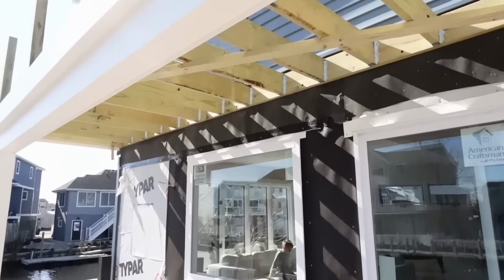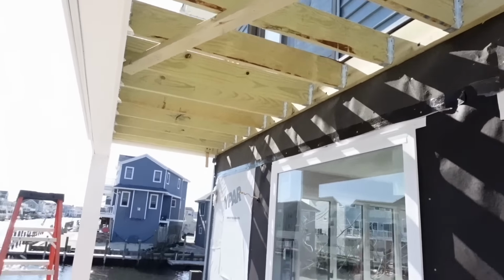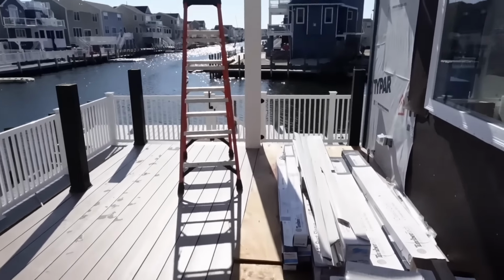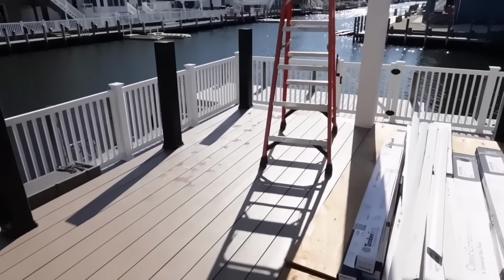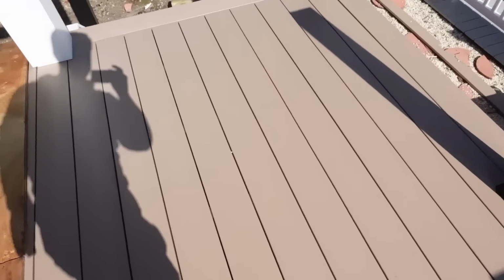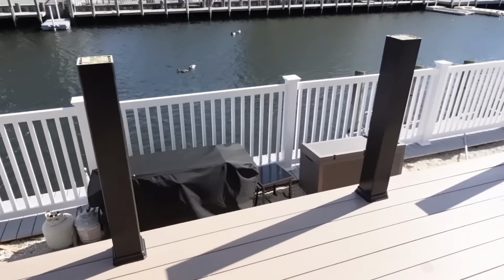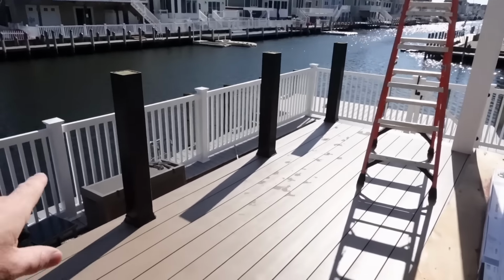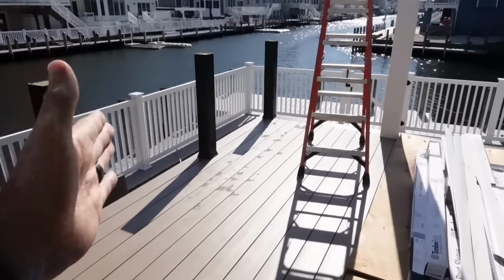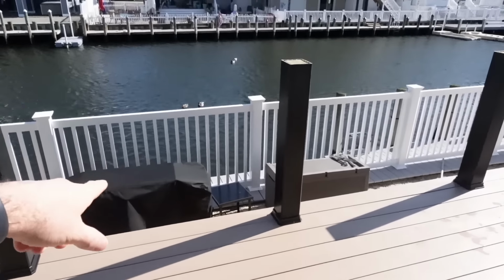As you can see, they're still doing the top deck, which is a little frightening, but we put a blockade there so nobody would go out. Not like they opened that door anyway. And I love the color of the new decks. It's kind of like a light tan, and then we're gonna go with black railings and wiring railing, so it's not gonna be up and down like those posts there, those spindles.